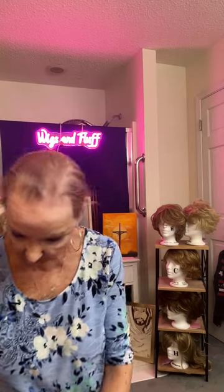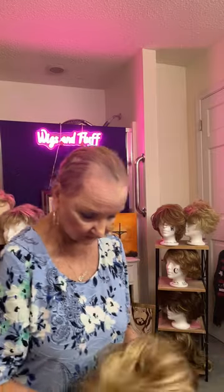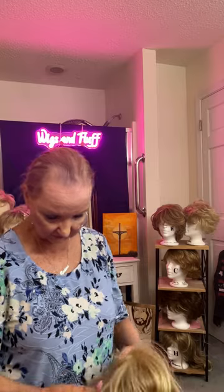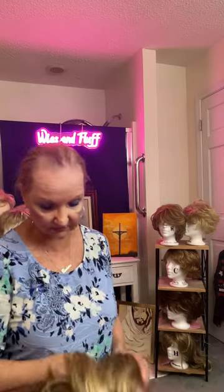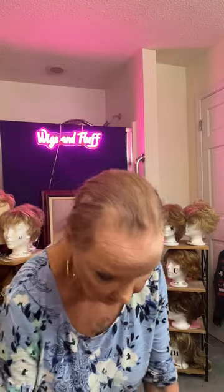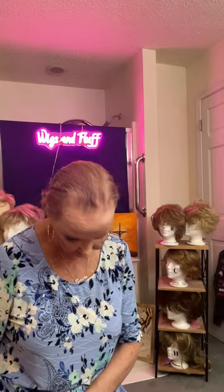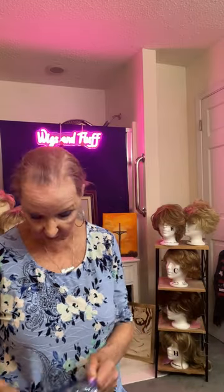So let's put her back together. And then another one that I have is going to be the Audrey. I think that was one of the ones that I had for this series. Actually not. This one's a shorter one. So I must have just had that down there. This is the Ambitious wig.